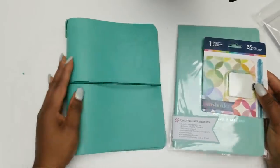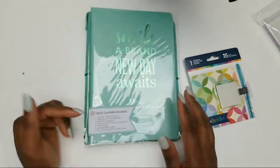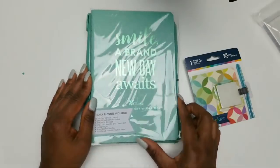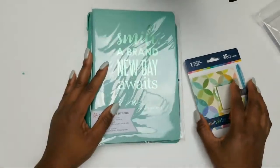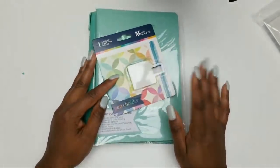Oh my word. So another thing too is, so you have 3 months here. So you know whether it works for you or not. If this daily planner actually works for you, you'll be able to purchase the other two that has the rest of the 6 months of the year.